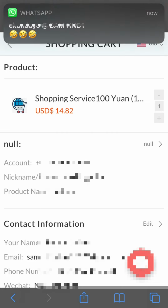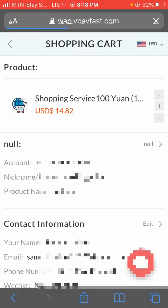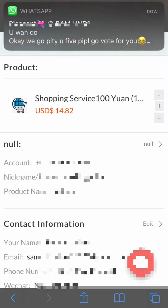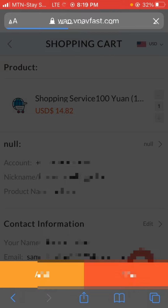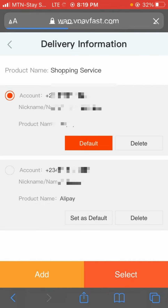All right, so what you need to get done here is to select the account you want to buy the RMB to. While you can see an arrow here, you click on it, select the account you want to buy the RMB to. So I click on it. Clicking on it will take you here. So all what you need to do is just to select the account you want to fund. So if you want to add a new account, you click on add.